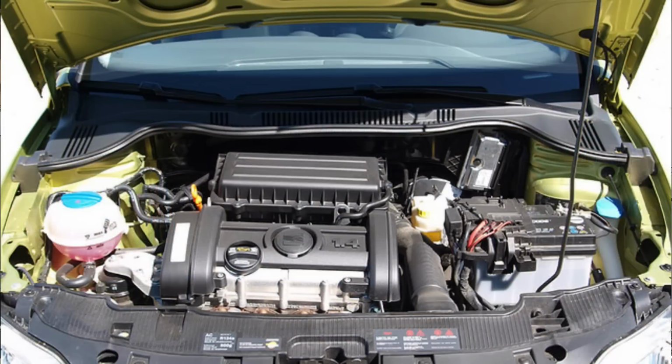Engine-wise, you're looking at 1.2 or 1.4. A lot of the early ones are actually 1.4, which is an older engine carried over from the Golf and the Polo. It's a pretty decent engine. I'm not saying it's perfect, but it's pretty okay. It's robust, cam belt driven, a little bit old-fashioned and a bit tappety, but it does its job, and it doesn't seem to stop people buying them. People want them, and they don't give too many issues, to be honest with you.